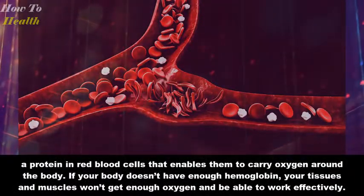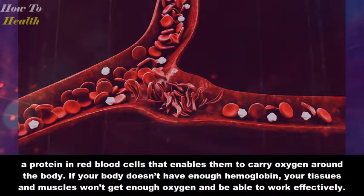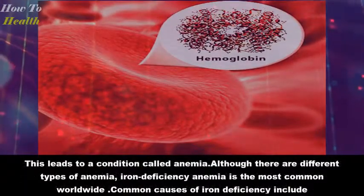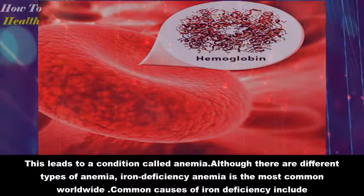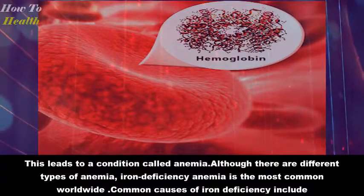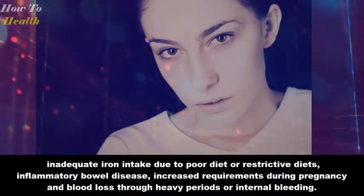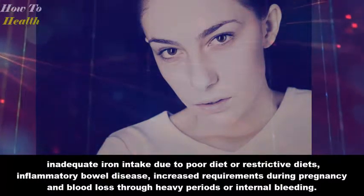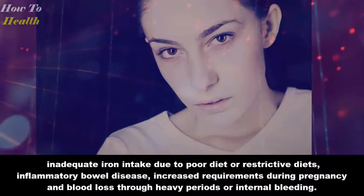around the body. If your body doesn't have enough hemoglobin, your tissues and muscles won't get enough oxygen and be able to work effectively. This leads to a condition called anemia. Although there are different types of anemia, iron deficiency anemia is the most common worldwide. Common causes of iron deficiency include inadequate iron intake due to poor diet or restrictive diets, inflammatory bowel disease, increased requirements during pregnancy, and blood loss through heavy periods or internal bleeding.